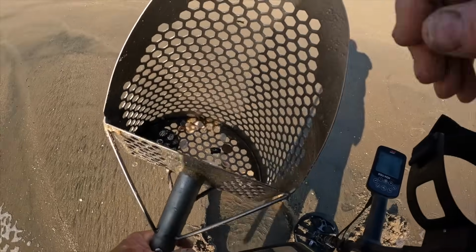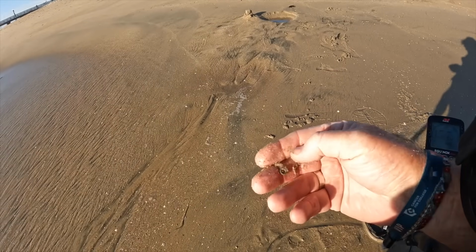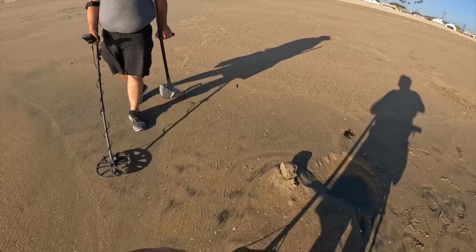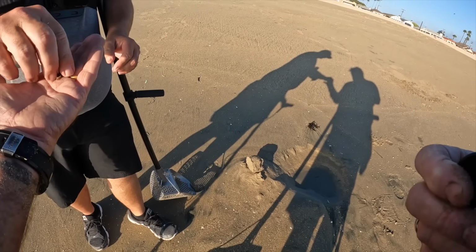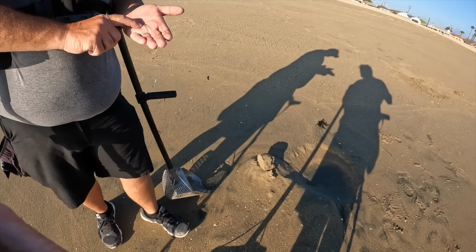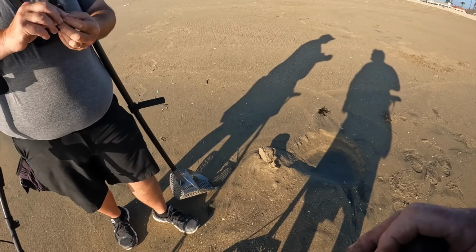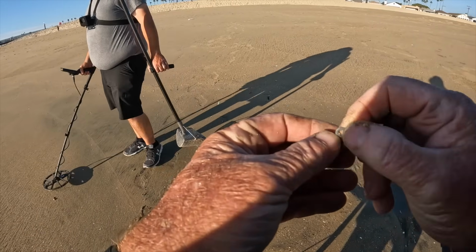It's a dime. Very yellow dime, but it's a dime nonetheless. All right, how's that for small? Boy, I gotta ask Jim, I almost think that might be a little piece of silver. Stone in it at one time, huh? Yeah, it kind of almost looks like it might be a little piece of silver.